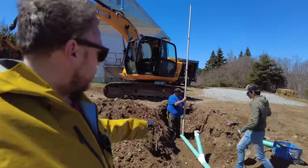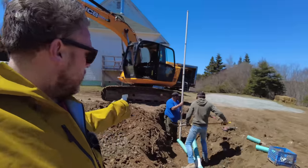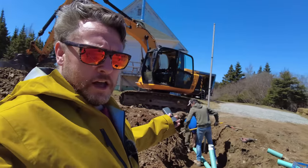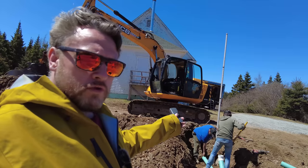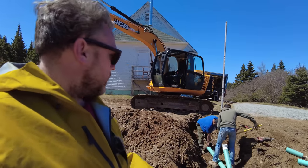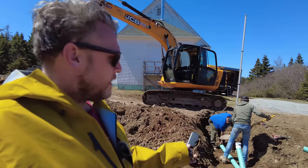So this pipe now that connects to the foundation in the house has to have, I think you said a 3% incline so that it actually drains down so gravity can do its thing. So that's what they're trying to figure out now, just to get that 3%.